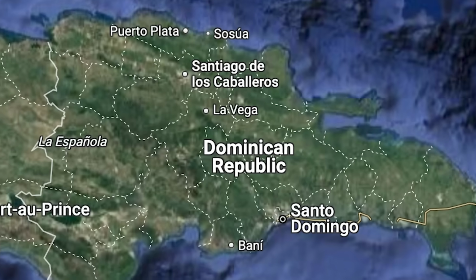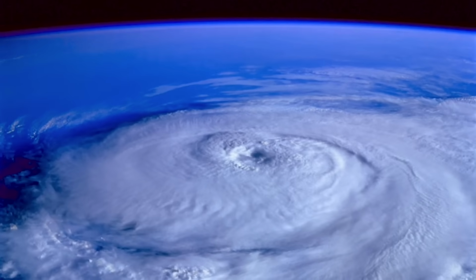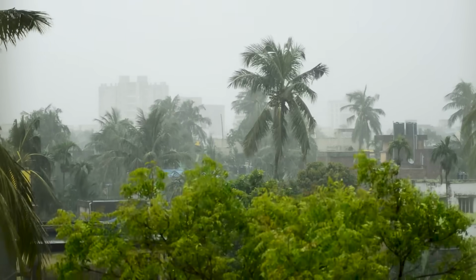We are officially making our way south for the season. We're planning to stop in the Dominican Republic in a town called Luperón. We are aware that the Dominican Republic is still in the hurricane belt, and we did have to switch our insurance from full coverage to liability to make this happen.